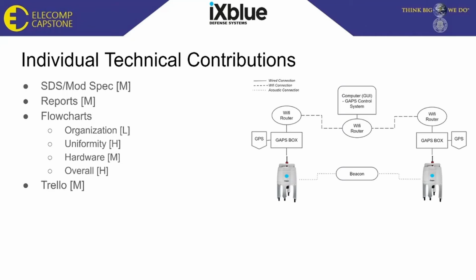Here you can see two GAPS that are connected directly using wires to the GAPS box, which is a box that tells the GAPS how to work, what to do. Each of those is connected to a GPS, which is very important in an acoustic tracking system. Then each GAPS box is wired to a Wi-Fi router, which is connected using a Wi-Fi connection to another main Wi-Fi router, which is wired to the GUI, which is how all of the controls and commands go out.